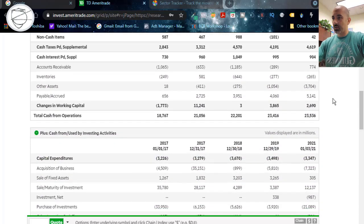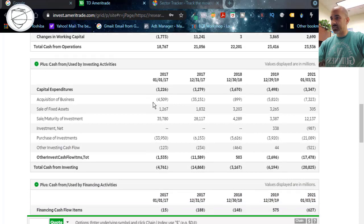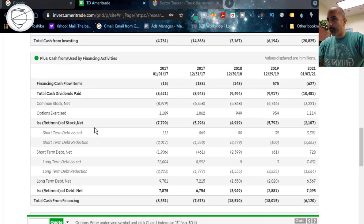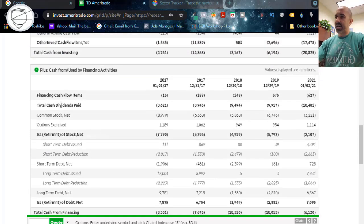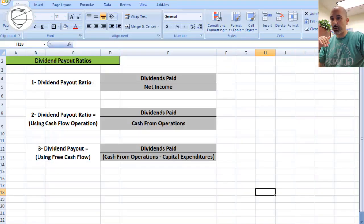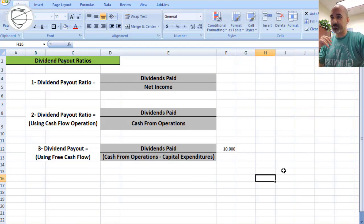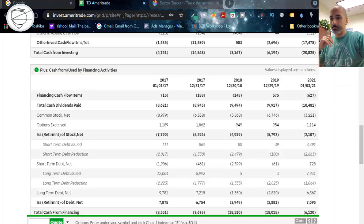First, I'll show you where I find my dividends paid. Right here: total cash dividends paid year after year. For last year, 2020, the total amount of cash dividends paid, keeping it simple, is about 10,000. So now we've got the first part. Easy enough. Now we have to calculate the bottom number.